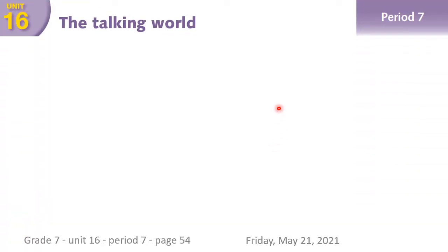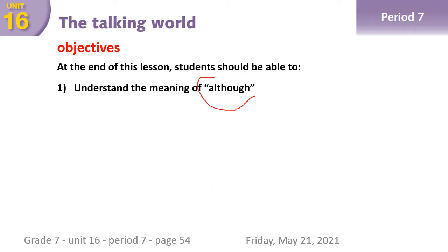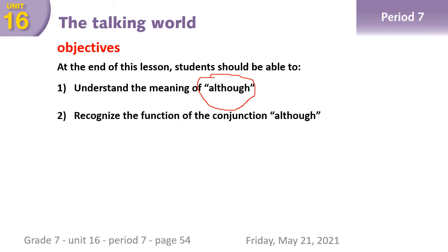Before starting our lesson, we usually identify our objectives. At the end of this lesson, students should be able to: 1. Understand the meaning of although. 2. Recognize the function of the conjunction although.